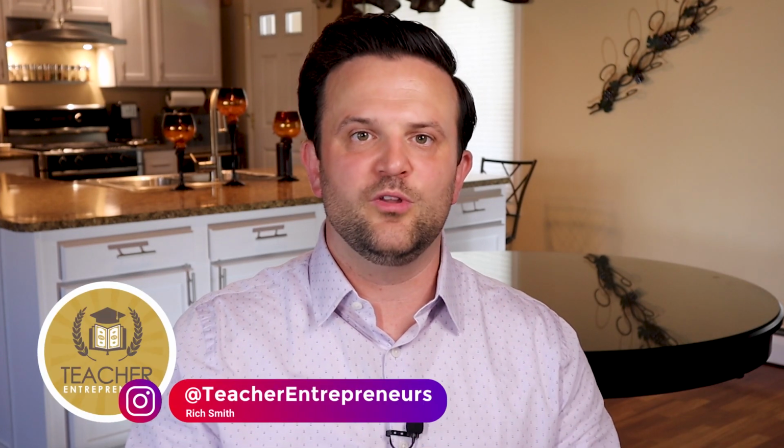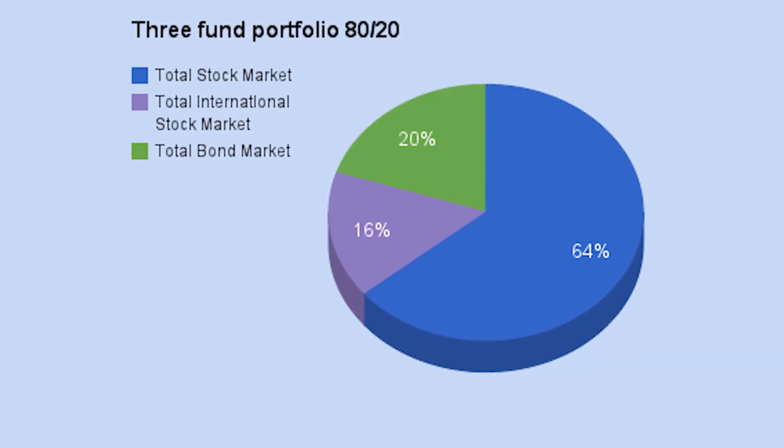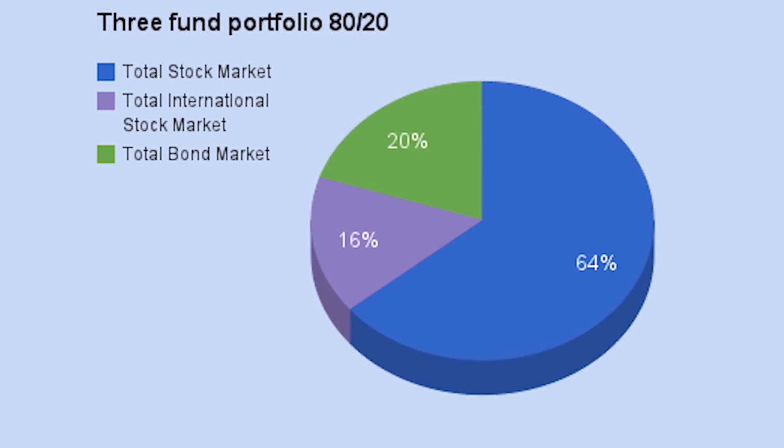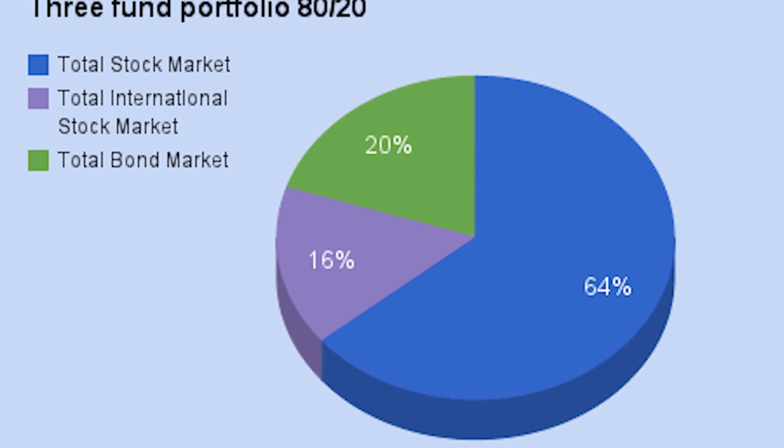How you allocate your retirement portfolio is going to vary from person to person. This just means that the more time you have until you plan to access these investment accounts, the more aggressive you can be in your allocation. For example, this 3-fund portfolio within a retirement account like a Roth IRA might consist of a combination of something like 64% total stock market index, 16% total international stock index, and 20% total bond market index, for someone who is in their 20s and has decades until retirement.